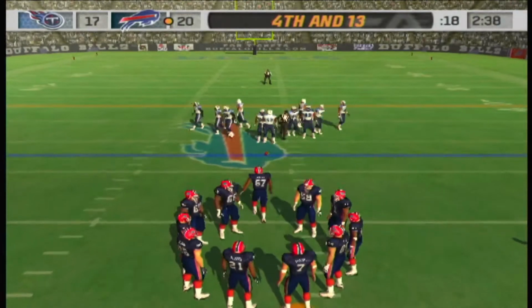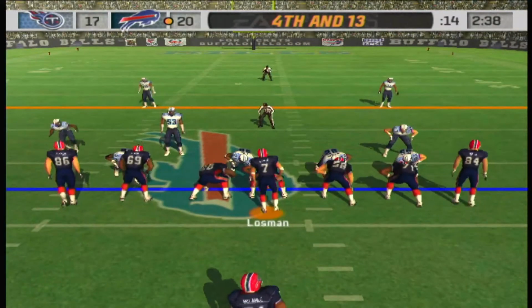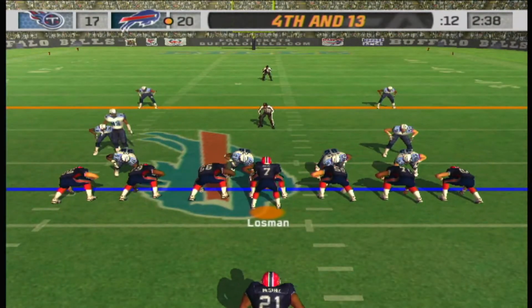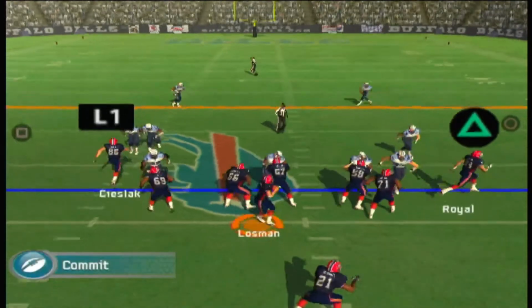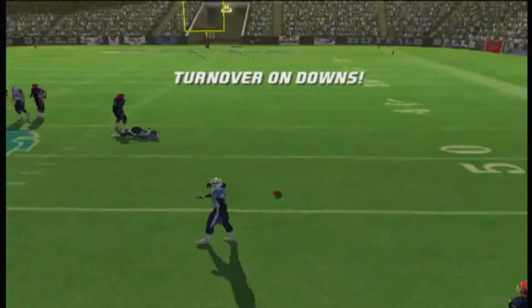Fourth down and a long way to go. Watching the knee. So instead of the special teams group, they're going to let the offense stay out on the field and take a shot on fourth down. Let's go. Back to pass here, needing a big fourth down conversion.